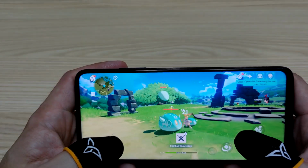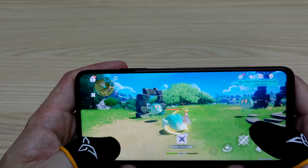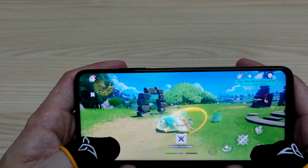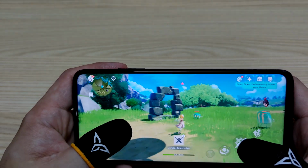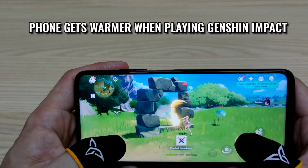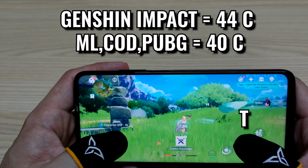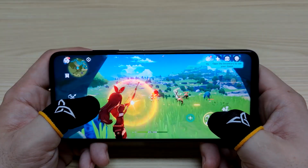This is how it looks like when I'm playing Genshin Impact. Now, this game really gives me a good experience. Only that, my only complaint here, it's a little bit warm back there. Probably 4 degrees Celsius warmer than when I'm playing Mobile Legends, PUBG, and Call of Duty. One of my best suggestions is for you to put a cooler at the back of your phone when you're playing this game.